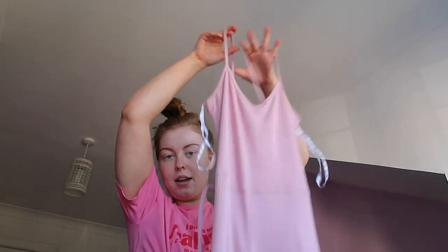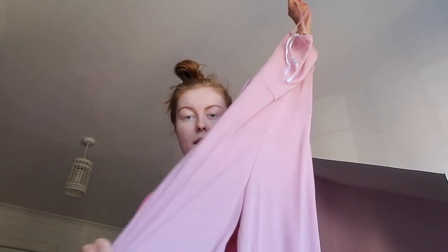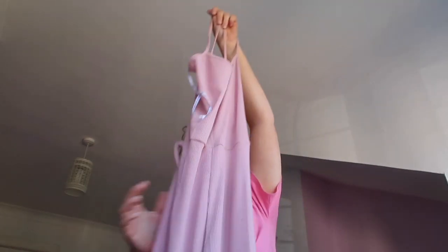Ooh. Okay, so this is a nudie, like a dusky rose pink, I think that's what I'd call it. Jumpsuit? Yeah, I always get confused between jumpsuit and playsuit. Oh, it's ribbed material. I don't know if you can see, it's like a very simple rib. I'll try it on, don't worry. And then it ties around the front.